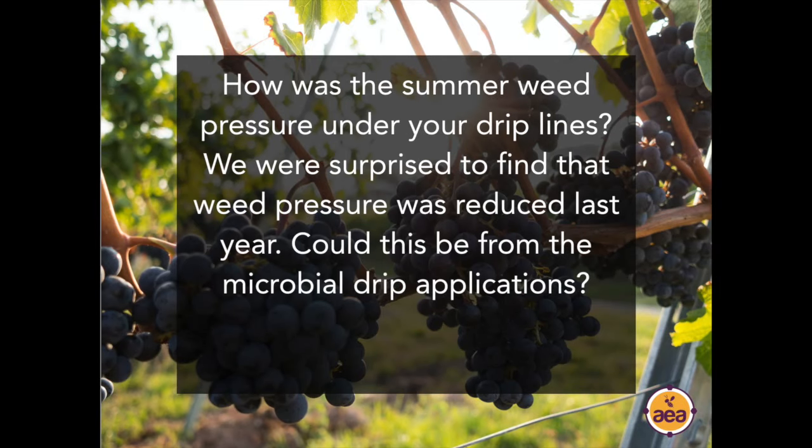Yes. Another question that is here is, how was your summer weed pressure under your drip lines? We have been surprised to find that our weed pressure is actually reduced. Could this be from the microbials in the drip irrigation application? What have you observed? I would agree with that. So we have gone from having a mix of woody and broadleaf weeds to having mostly grasses that are generally pretty easy to maintain. I own a Clemens Radius, which is an under-the-row cultivator. So we'll cultivate it down once or twice.